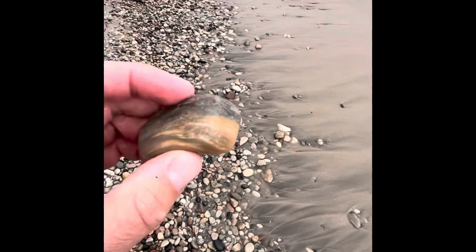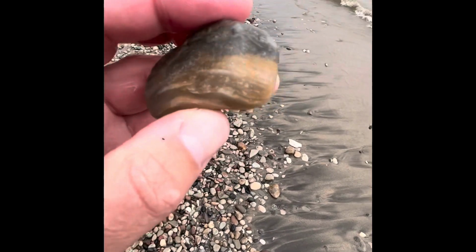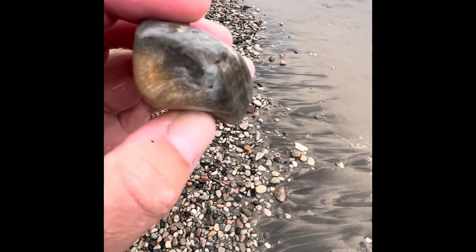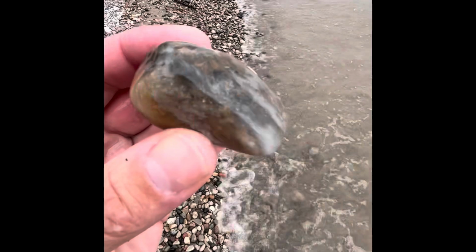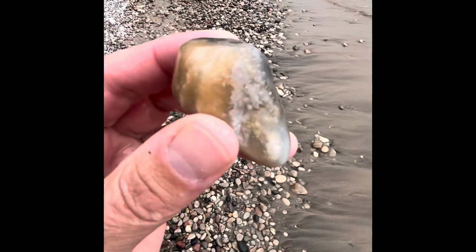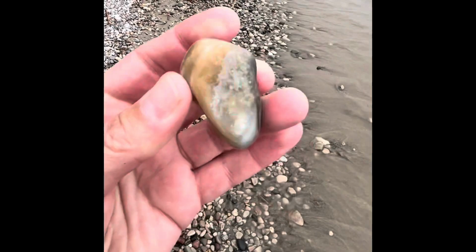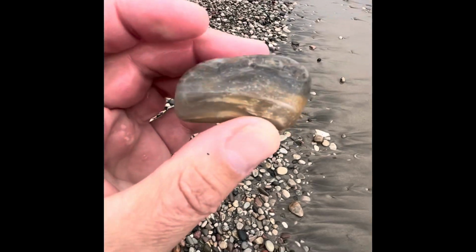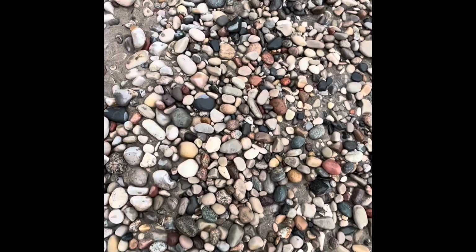Ooh. That's cool. Ooh, yeah, that's a nice one. Nice dusky one again. Good thickness. Dark on the back. A lot of time you get some smoke quartz in there. It kind of looks like it. There'd be some cool patterns in that one. It's a cool little pocket. Alright, let's find some more like that. Maybe there's one right next to it.